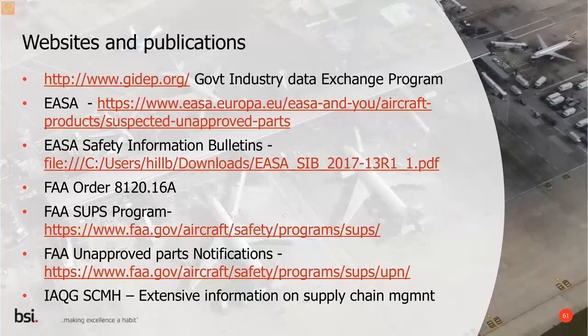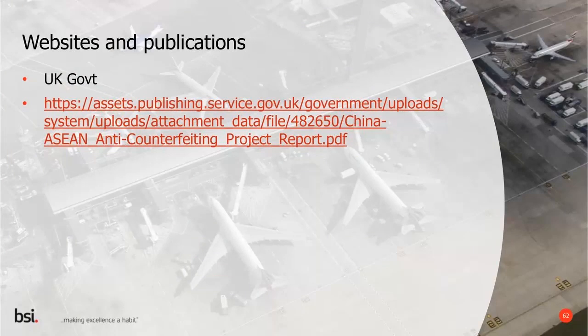The IAQG, the International Aerospace Quality Group, has a supply chain management handbook, which is a free online resource, and that too has extensive useful information on supply chain management. It's an underused resource. It's full of very good data, not just about supply chain, but every aspect of managing a QMS. So I would strongly commend it to you to go and have a look at that. The UK government did a report on counterfeiting in ASEAN. That's a worthwhile report. So hopefully some of these links you will be able to look at later and take some useful information from them and start applying them into your systems.